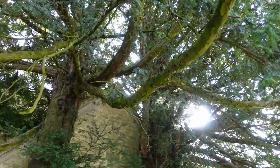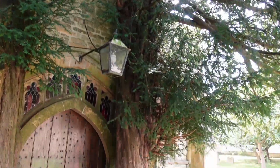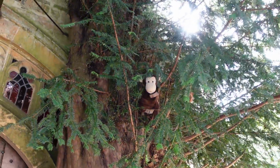So nice. So we was just told there was a monk in. I'm looking absolutely everywhere. He's right there. It's not a real one. It's not a real one. I was like, is it a real one? They was like, no. Also, he's just there, chilling.